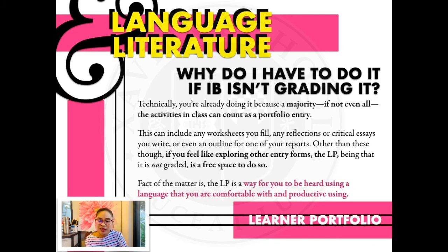Now, maybe another question that you're asking yourself is, sure, why do I have to do it if IB isn't grading it? Yeah, I'd already answered this, but let me elaborate on it further. Instead of thinking of the LP as a burden, something additional to what you have to prepare for, think of the LP as a means of simply compiling most everything you already conventionally do in your English classes. This includes completing graphic organizers or worksheets, writing drafts, making mind maps, making infographics, writing something about a photo, a poster, and so on.